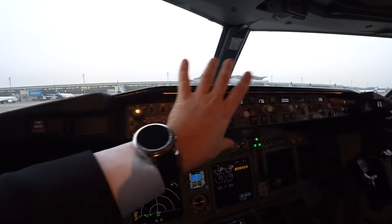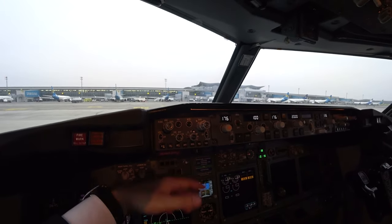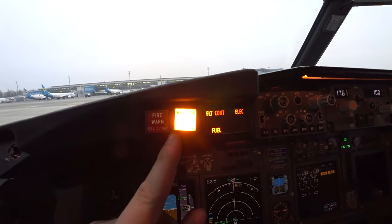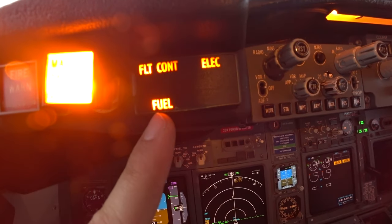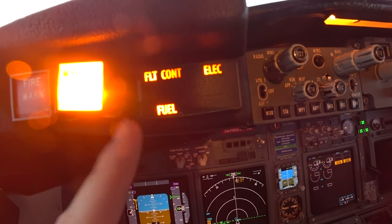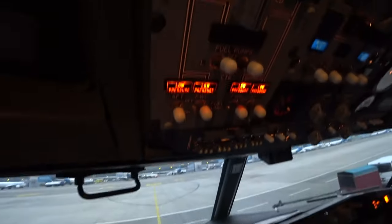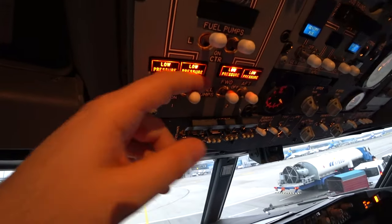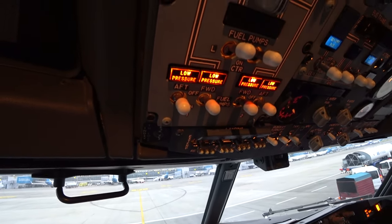This is the glare shield, my friends, and there are very important systems located on this glare shield. Here we have an oscillator. If you have a system failure, this light pumps out. Here we have detailed information on where to go, where to look. So for example, something is wrong with your fuel. We go, oh, we have a low pressure light. So we have a low pressure and we go to the particular checklist in our QRH.